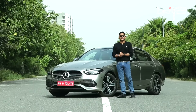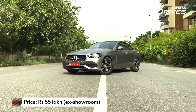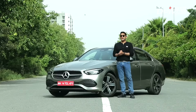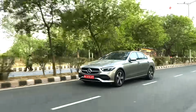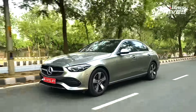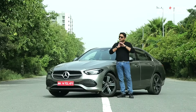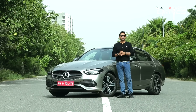Priced at 55 lakhs ex showroom, the C200 no doubt is an expensive proposition, but then the sort of cabin it offers, the bucket loads of features it brings in, it is in a different class altogether. Sure, the engine could have been a bit more responsive, a bit more powerful, but then if you commute on a daily basis, you really won't have a problem with it. Keep in mind, it's also a fuel efficient car. And yes, the boot is also limited, but then you can get over all these issues because they're very minor issues. So yes, the C-Class definitely takes it to the next level.